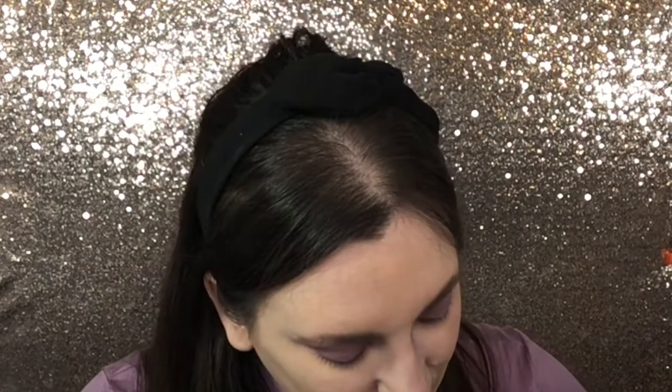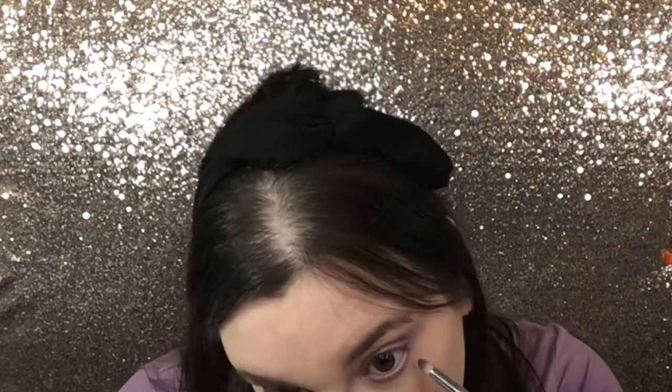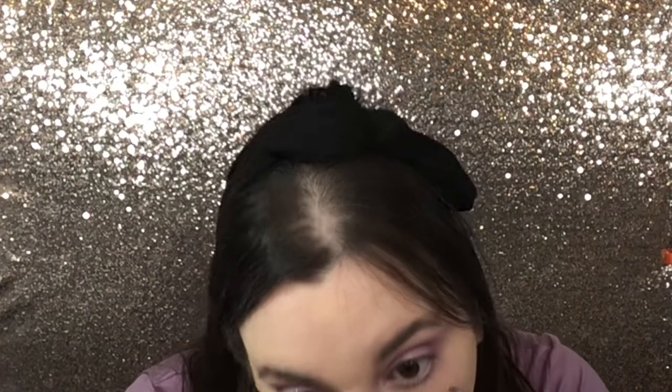Sometimes these shades do not want to go on my bottom lash line, and it drives me batty. And I'm like, why aren't you showing up? Why? Is it there? I don't know. Kind of.